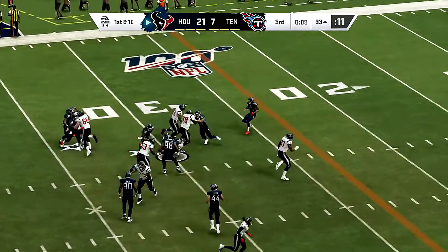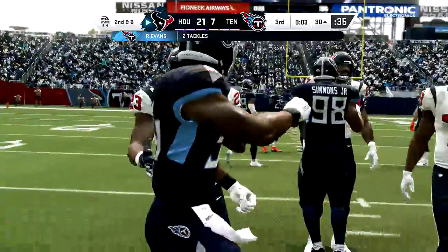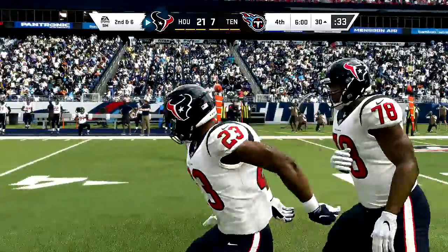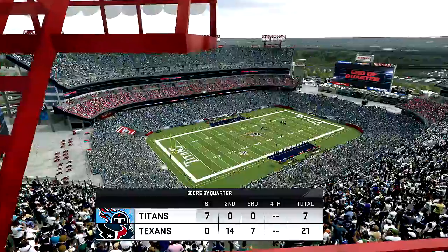Back to the ground. This time it's Hyde. Rashaan Evans out of Alabama had the tackle defensively. We have played 3 quarters. You're watching the NFL on EA Sports.